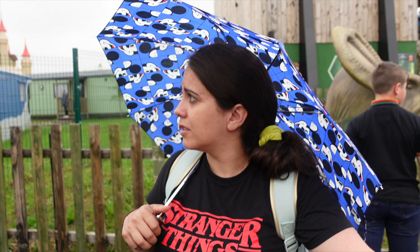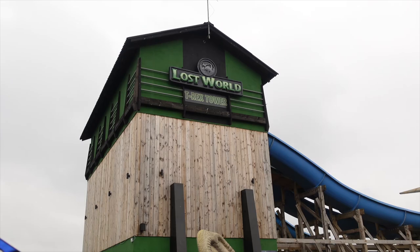And then up here, that's the T-Rex Tower. It's like a water slide to go down, but Ollie's not interested in doing that today. I think that's because he went on the one at Paultons Park, which was a little bit bigger than that, and it shocked him. Guys, I'll leave the link to that video. Actually, I'll put a little clip in now, showing him.